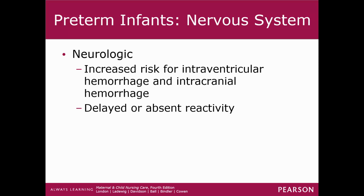Neurologically, they're also not fully developed, and like I said, the blood vessels in their brain are very delicate, and they're at huge risk for a brain bleed.